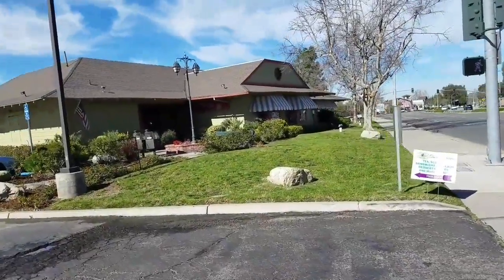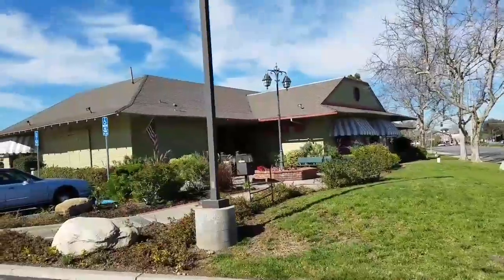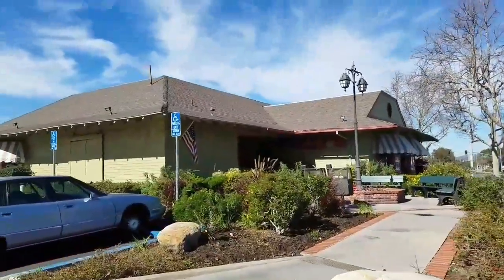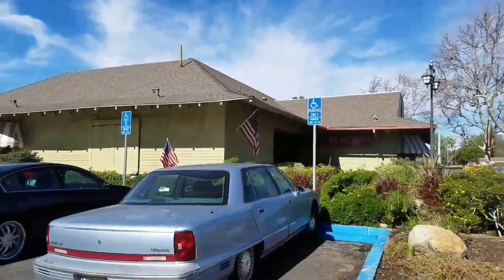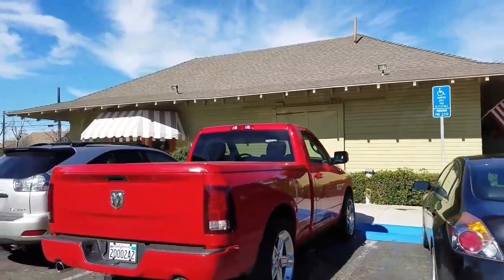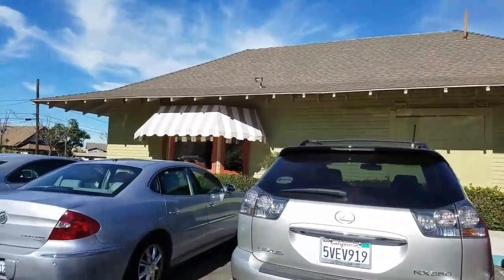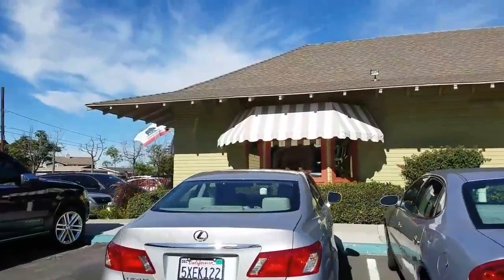All right, we are now at 18132 Imperial Highway, the Pacific Electric Depot, 1911. Now you see it is now a Polly's Pies. The Pacific Electric Railway brought many early settlers to Yorba Linda and strengthened the economic vitality of the community by providing an inexpensive and direct route to markets in Los Angeles. This red car depot, constructed between 1910 and 1911, is a combination of craftsman and colonial revival.